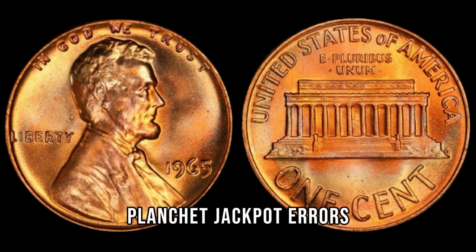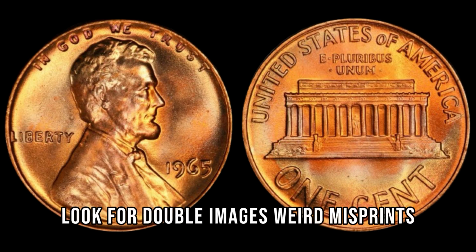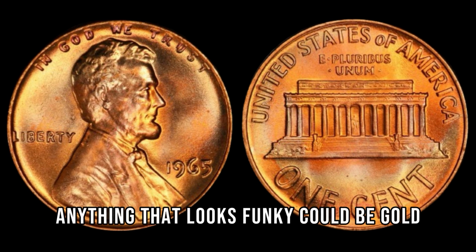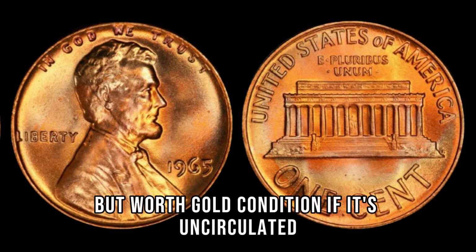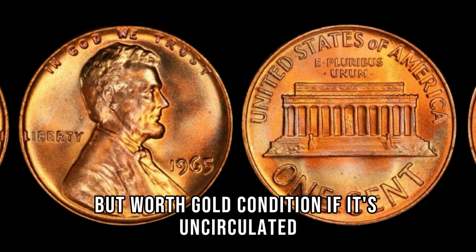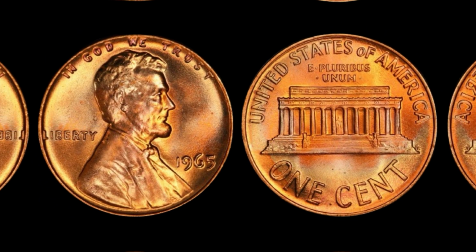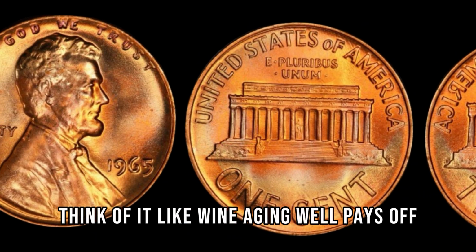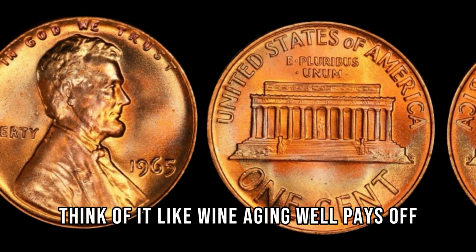Jackpot. Errors. Look for double images, weird misprints, off-center strikes. Anything that looks funky could be gold. Well, copper, but worth gold. Condition. If it's uncirculated, shiny, and clean, the value skyrockets. Think of it like wine. Aging well pays off.